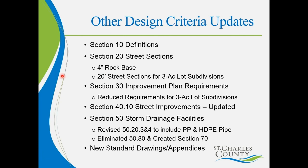So some definitions have changed in section 10, mostly to define the functions of the highway department versus the functions of the community development department. Section 20 has been revised, which is our street sections and pavement sections. A couple years ago, we added a requirement to put a 4-inch rock base underneath all of our pavements. So that section's been updated, and we have new details for that.